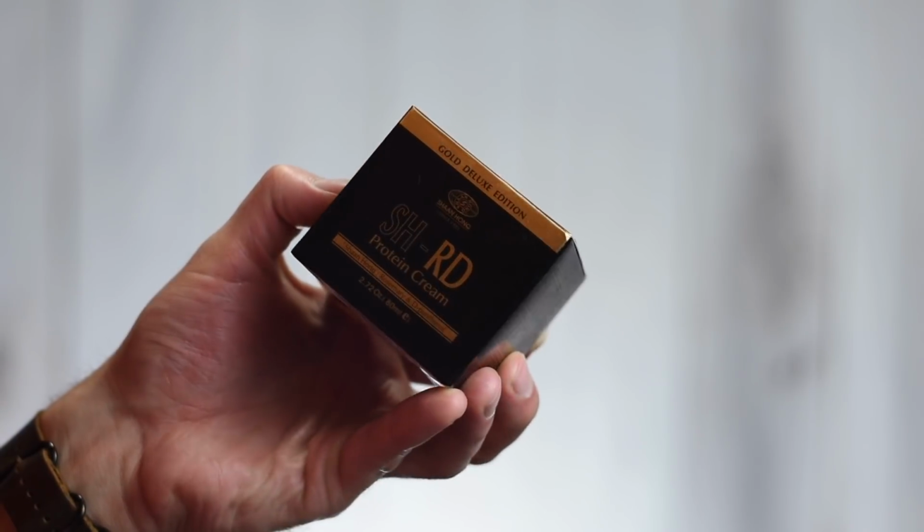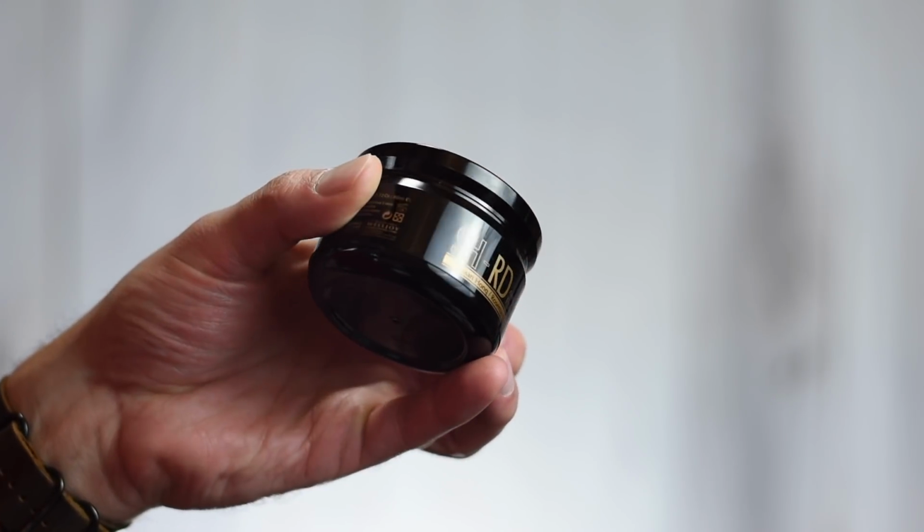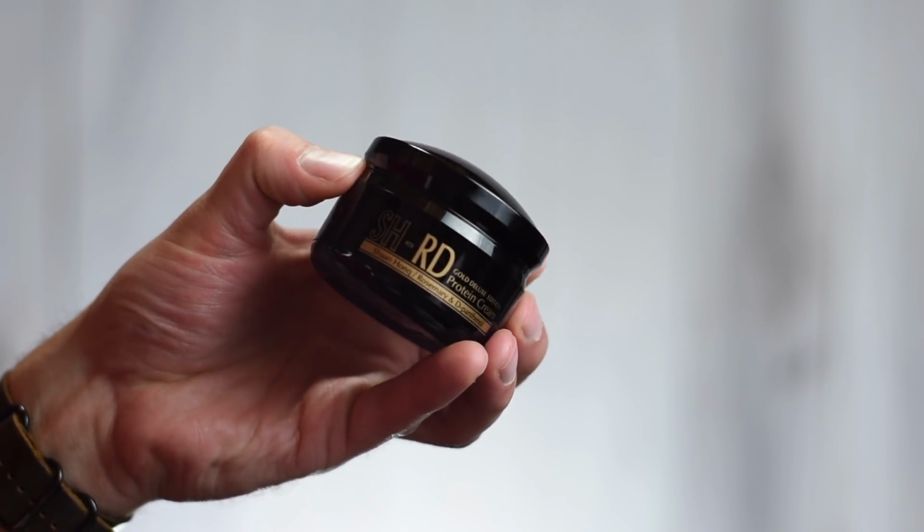Before we actually try it out, let's take a look at the packaging. As you can see, it comes in this nice black and gold cardboard box. This is the first time I'm actually opening it. Inside the box, we have the jar here, about 2.8 ounces or 80 milliliters. It's a nice, heavy duty feeling black plastic, and you've got the gold labeling printed right onto the jar.